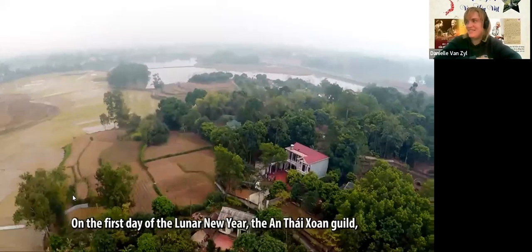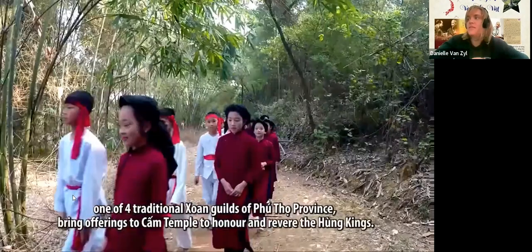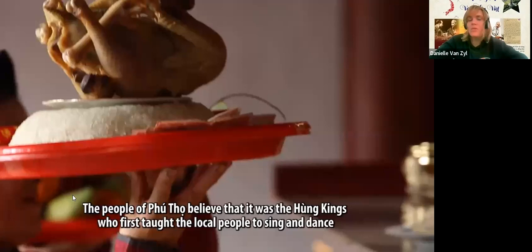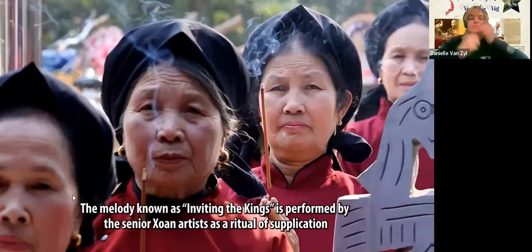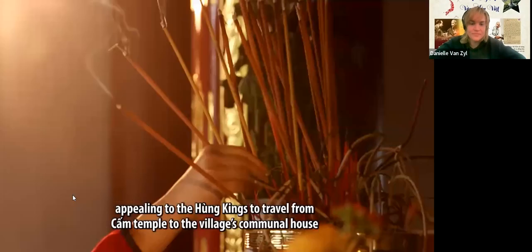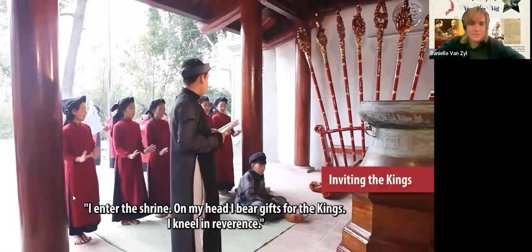On the first day of the Lunar New Year, the An Thai Xoan Guild, one of 4 traditional Xoan guilds of Phu Tho province, bring offerings to Cam Temple to honor and revere the Hung Kings. The people of Phu Tho also believe that it was the Hung Kings who first taught the local people to sing and dance the special form of music known as Xoan. The melody, known as Inviting the Kings, is performed by the senior Xoan artists as a ritual of supplication, appealing to the Hung Kings to travel from Cam Temple to the village's communal house to watch the villagers sing and dance Xoan in celebration of the new year.